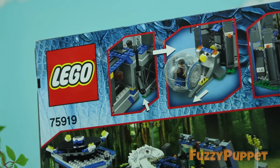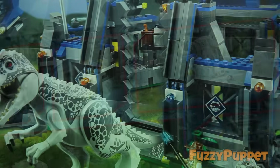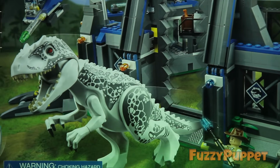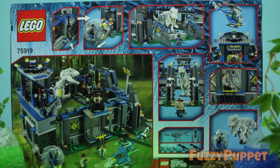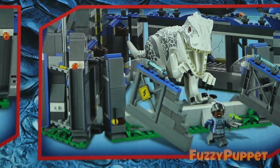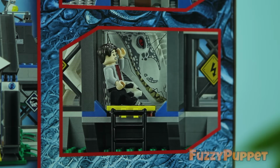The Indominus Rex playset has all these cool features that you can do. It comes with one giant Indominus Rex dinosaur. There's actually a lot of pieces that come in this set, but it takes a long time to build. It's got some neat features like a crane, structures you can break down.